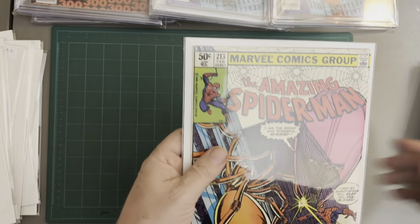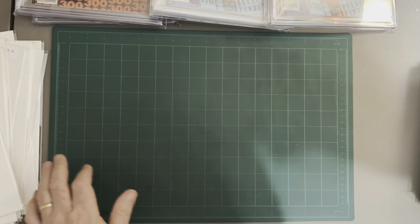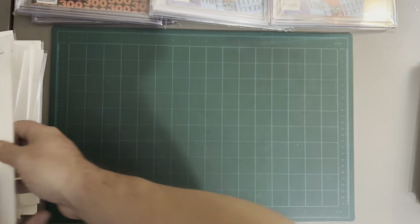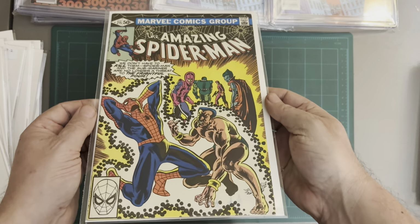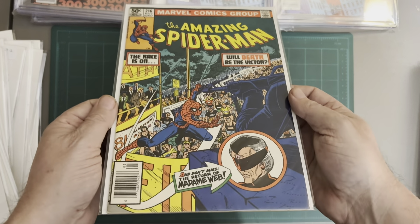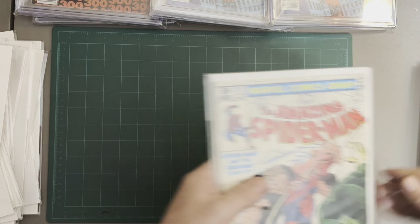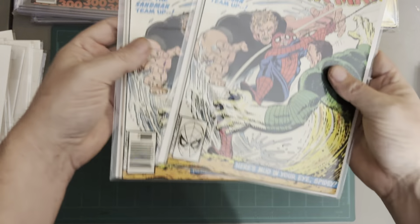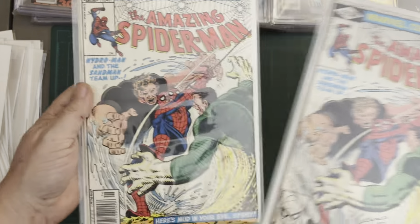And then we got 213, 214, 215, 216, another Madam Web. 217. Now I love this book. I got a couple of them, so I could part with one of them. But no, see what I do is I get a newsstand, I get a direct if I can. But yeah, Hydro Man, Sandman cover, love it.